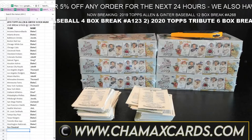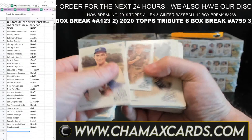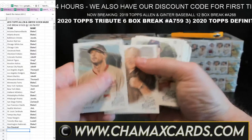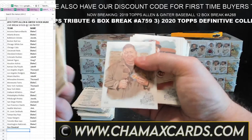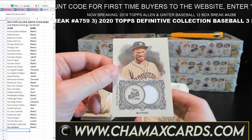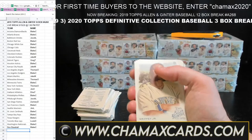All right, next stack. These cards are very light, too. Very light. All right, here we go. Stack number two here. We got another playing card coming up here. Altuve, Jose Altuve patch card. Very nice. For Houston, Blake C. Another hit for Blake.